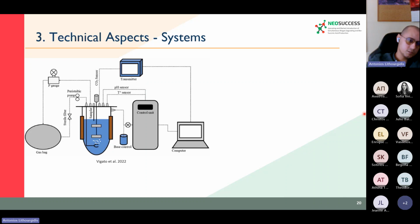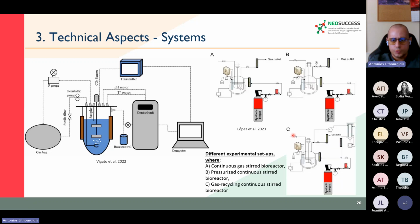You can see the bioreactor, and the biogas gas bag, through which the biogas goes inside the fermenter through a sterile filter from a peristaltic pump. Sometimes we can use a pressure gauge to increase the headspace pressure inside the fermenter to optimize the process. We have also hooked up acid and base control to control the pH, and CO2 sensors, which all lead to a control unit and our interface on the computer, where we can evaluate the whole process.